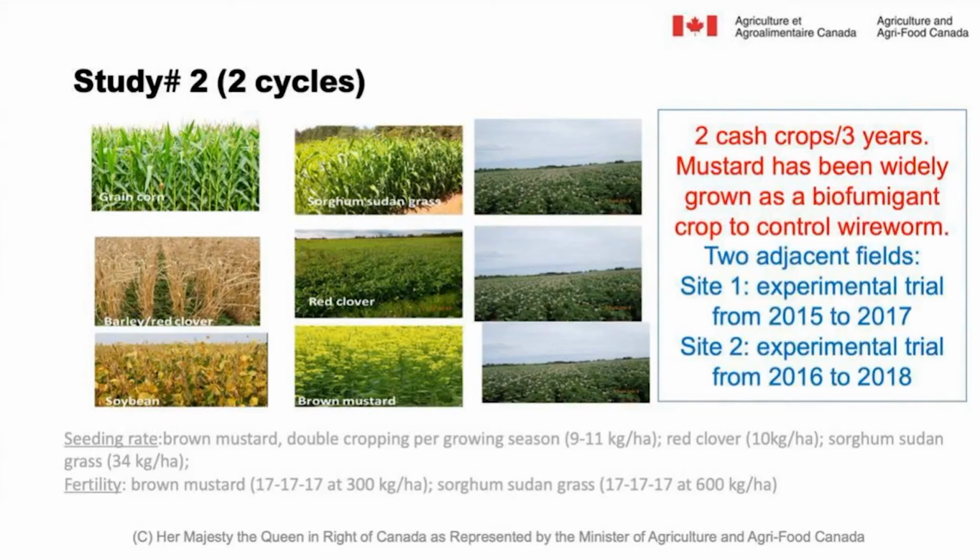So mustard has been widely grown as a biofumigant crop to control wireworm. And sorghum-sudangrass also has been associated with the ability to boost potato yield and reduce nitrate leaching risk. So we wanted to see how these cover crops behave in comparison to a rotation that included red clover.